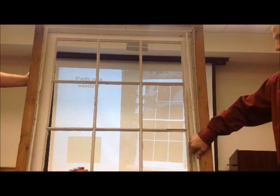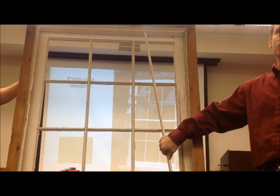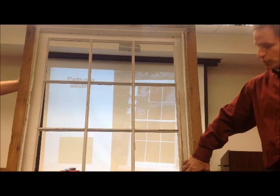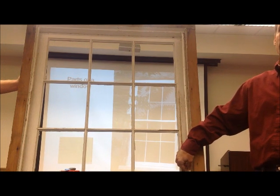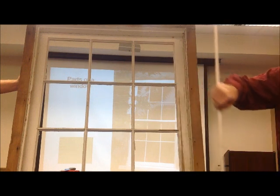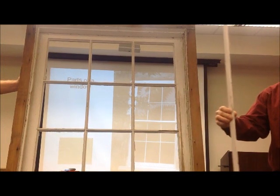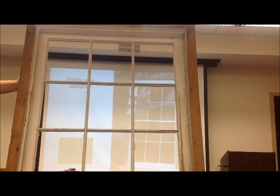So step one is basically to take one side of the stops off. You don't have to take both sides. Sometimes they're screwed on if they were worked on more recently. Usually they're just nailed. Often they're completely gooed up with paint. We usually take these off and throw them away because it's just not worth all the cleaning steps.